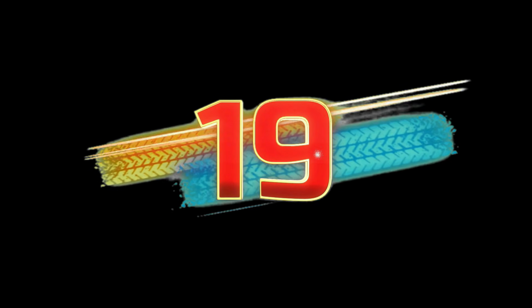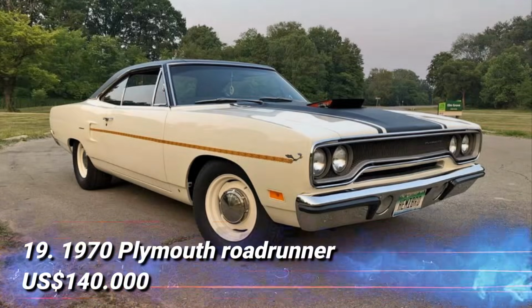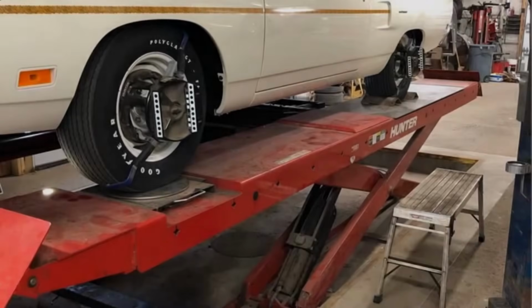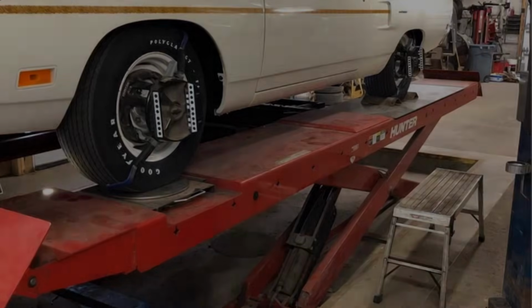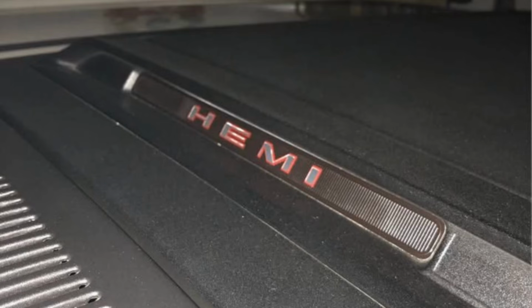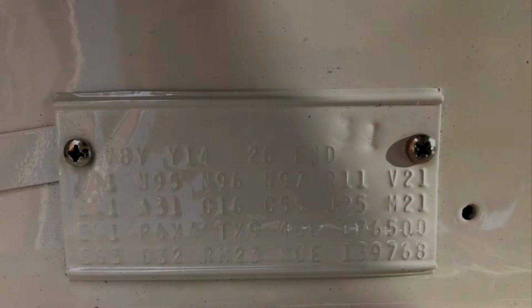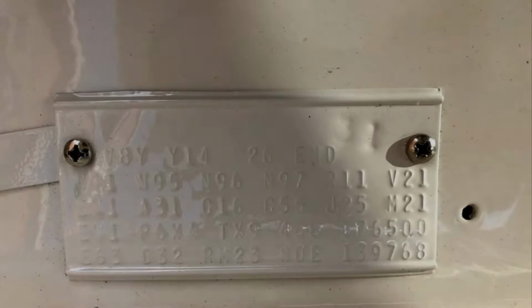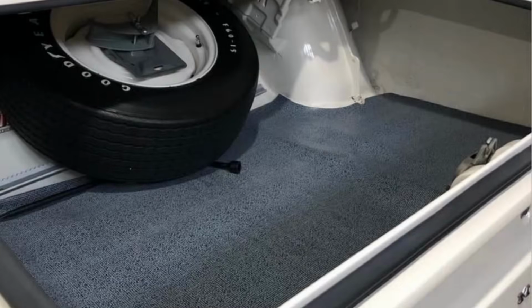Number 19. This 1970 Plymouth Roadrunner, offered at $140,000 and located in Livonia, Michigan, is presented as an exceptionally special and historically significant muscle car with a rare background and a remarkable drivetrain story. The seller notes that it is one of approximately 5,000 California-built Roadrunners, adding an extra layer of desirability and regional significance. Originally an all-original example, the car has since been elevated to an entirely different performance tier by the installation of a Hemi engine, creating a unique blend of originality, rarity, and ultimate Mopar performance.